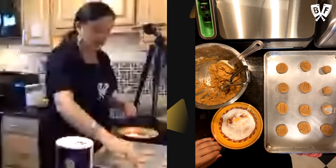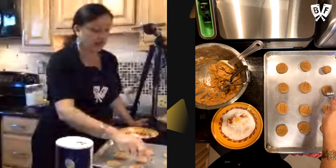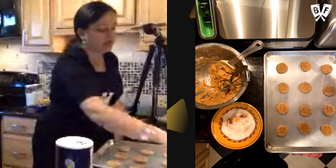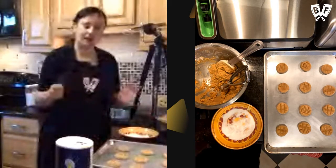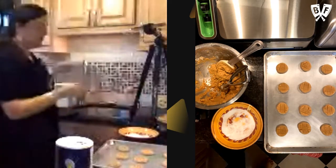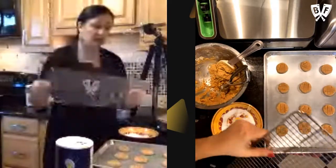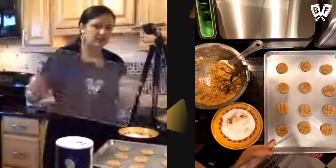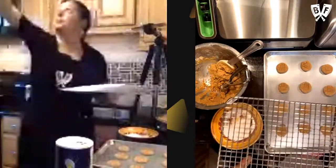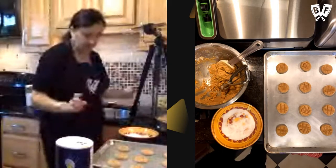So these, when they come out of the oven, they're really soft. So I like to let them sit on the baking sheet for a minute or 2 before I transfer them to a cooling rack. They're delicious when they're still hot, but I like using a cooling rack. It's just a little metal wire rack. These ones are oven proof. Some of them aren't. It's got little stands, so it keeps it elevated above the counter, so the air can circulate all the way around them while they're cooling, to help them cool evenly and completely.